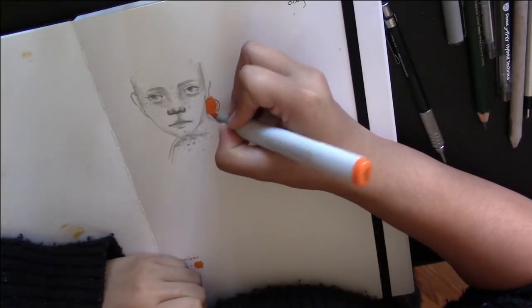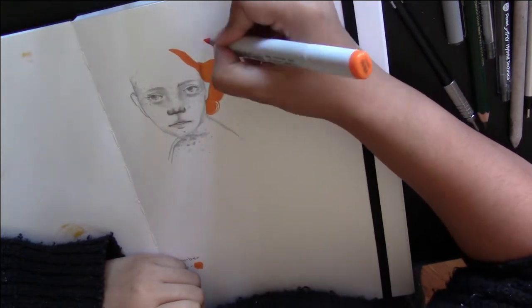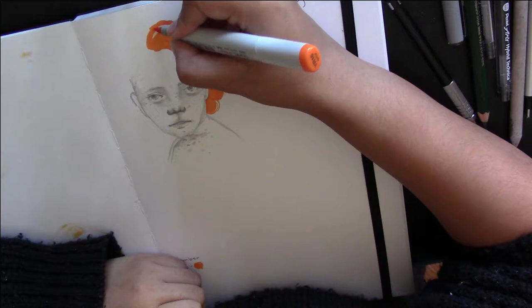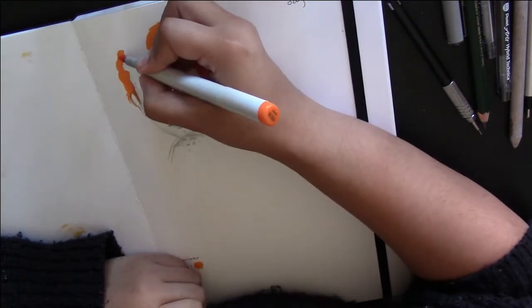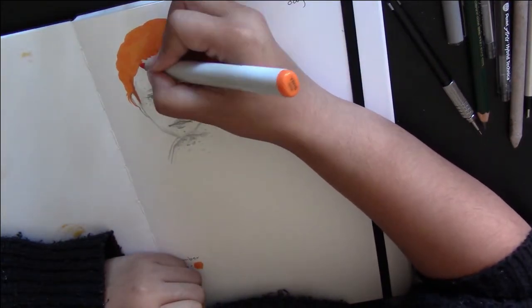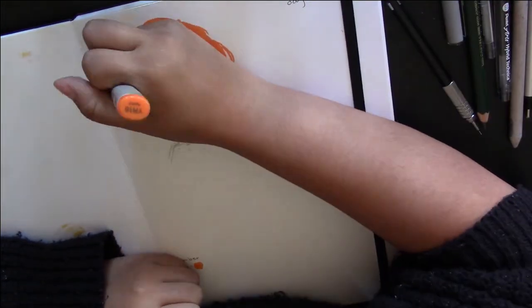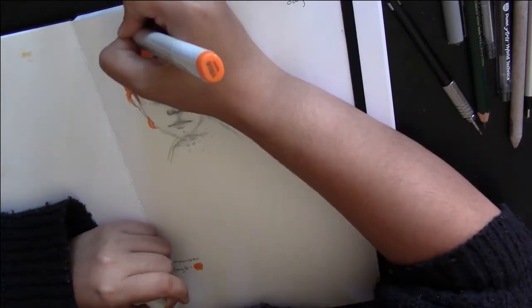So the materials that I use are the same ones. I think the only difference is that I started to use a Faber-Castell pencil in 4B and a Prismacolor colored pencil in black, and those are the only two things I believe I've added on. But for the most part, everything else that I use in the video is the same.